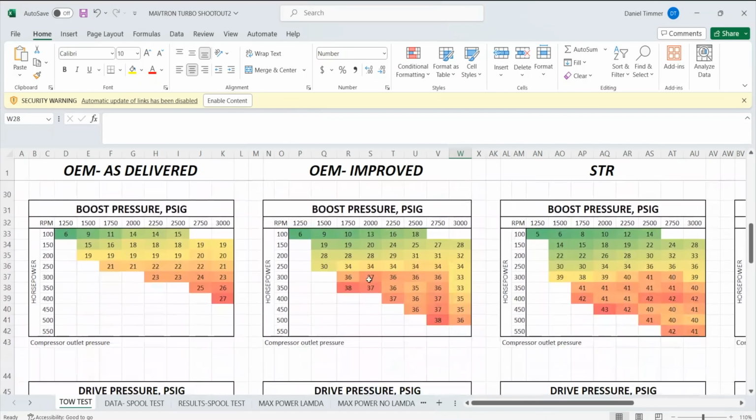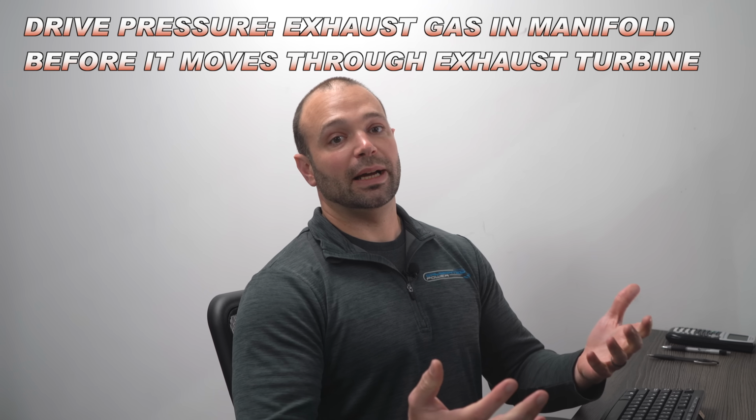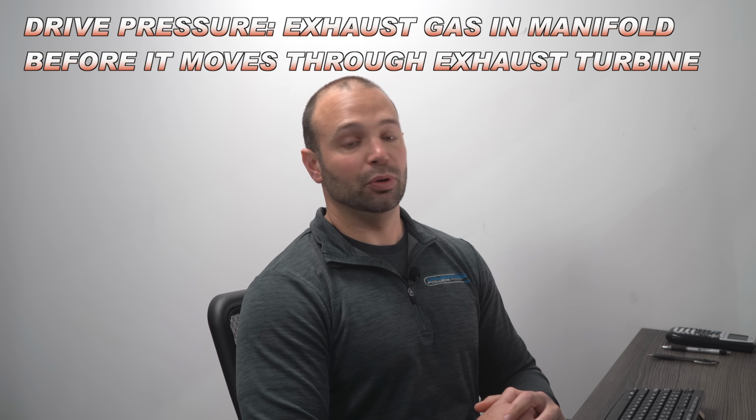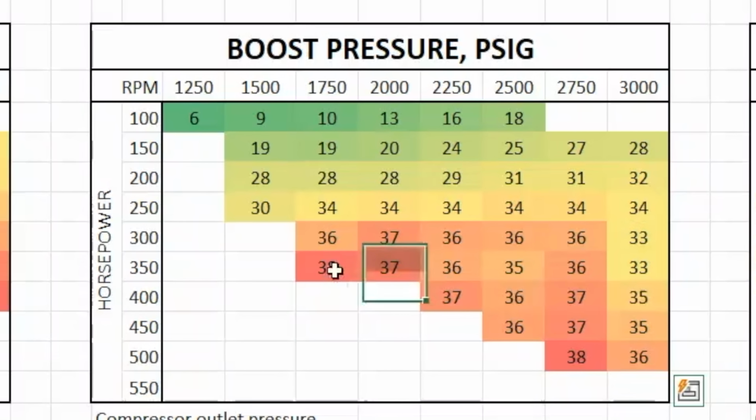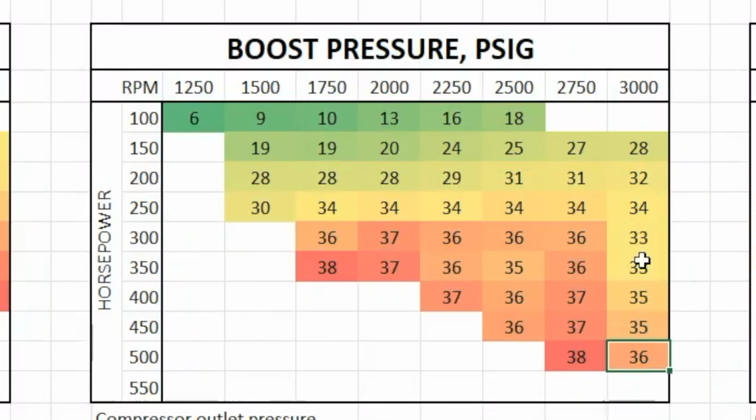Okay, boost pressure. I thought this was a pretty interesting one because it shows limitations of the OEM charger and then a modified OEM charger. So if you modify the OEM charger to get 38 pounds of boost peak, you're still going to be limited to that lower boost number peak at higher RPMs, and that's really a result of drive pressure. Drive pressure comes up so high to work that stock turbocharger to make the boost that you can only take advantage of that boost in the lower rev ranges before it kind of peaks out up top.